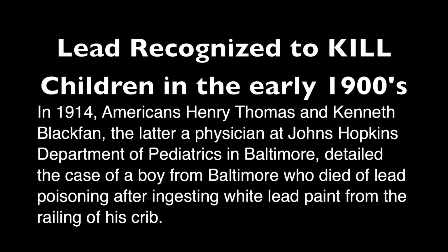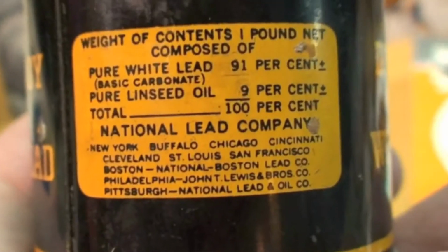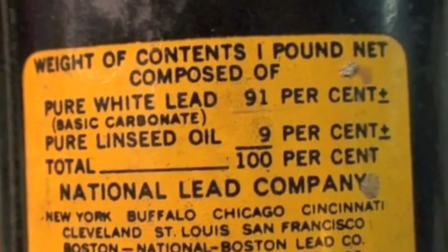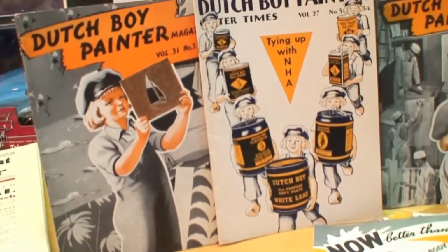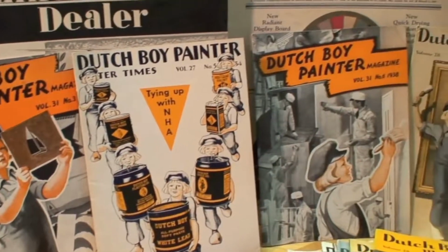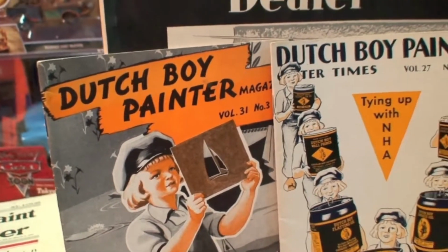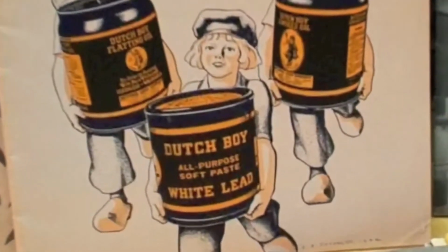And how bad was lead? Lead was recognized to kill children in the early 1900s. So to counter this, the company called the National Lead Company thought, our paint is 91% lead. Pure lead. They're going to knock out our entire paint business. What should we do? They decided, let's come up with a logo instead of National Lead and call it Dutch Boy Paint. Let's use children as our logo to say how pure and wonderful our paint is. Let's show children using our paint.